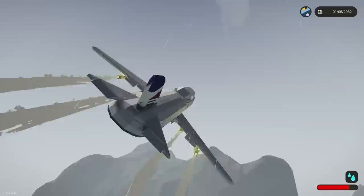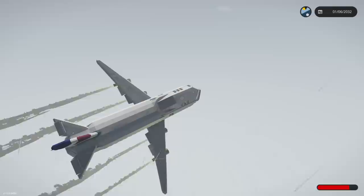Okay, we are taking off once again. So I want to try to survive one more time. And then I want to go out in a boat and actually locate the wreckage. I did spawn it from the hangar this time.